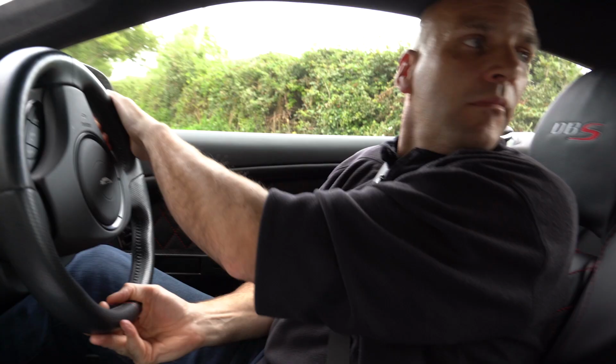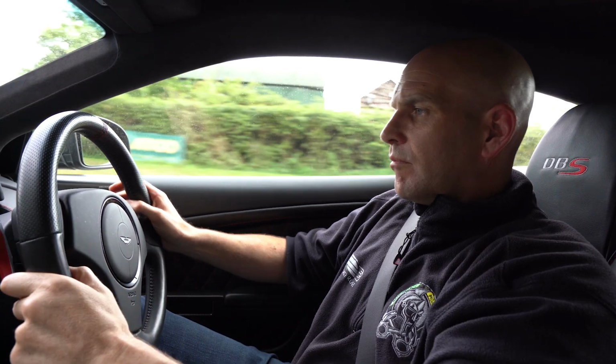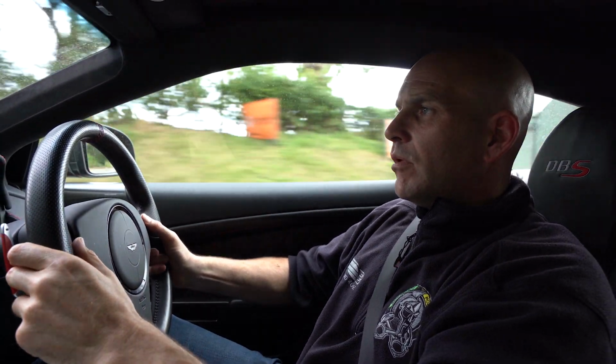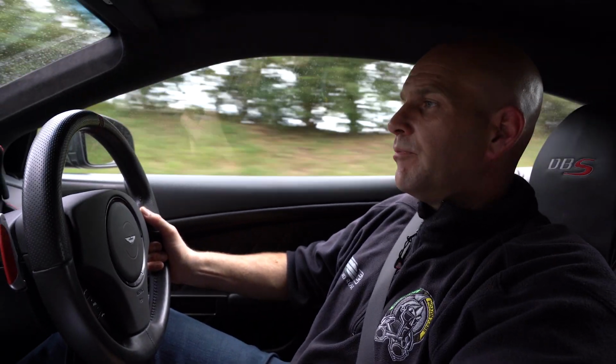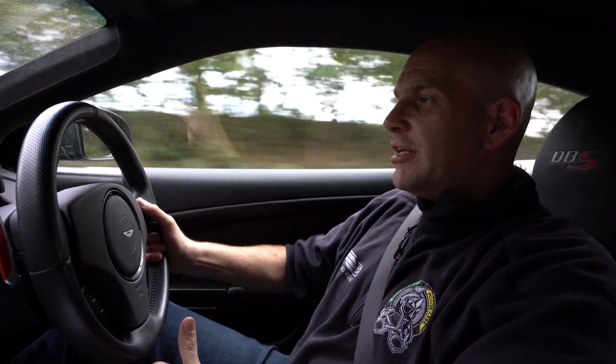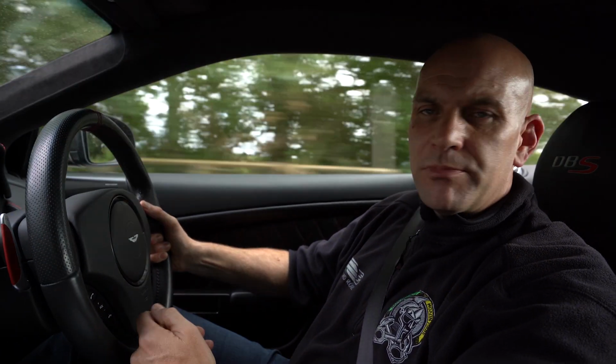Hard shifts when on the go would be. So we're just letting this gearbox shift in auto mode, and these shifts, as you'd expect, this car's only got 13,000 miles on the clock, are absolutely silky smooth. So hard jerky shifts when on the go will be one symptom.